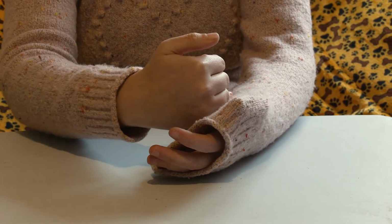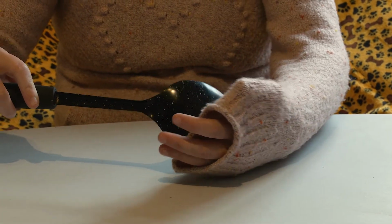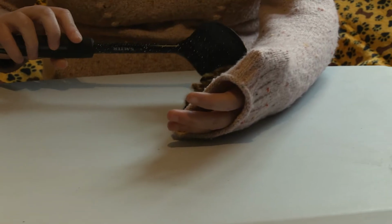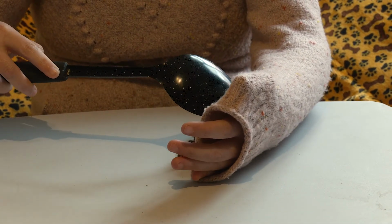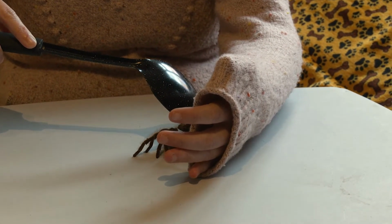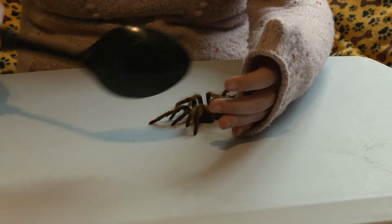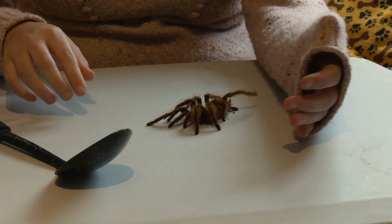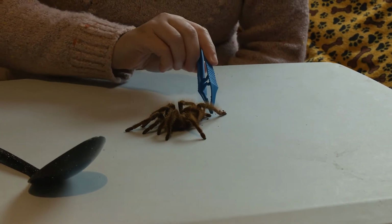So this would be in Africa. You'd find different species in Africa and around, and you'd also find them in Asia, but obviously it'd be totally different species. We don't actually have spiders like this in the UK, although we used to many years ago. There used to actually be tarantulas living in the UK.